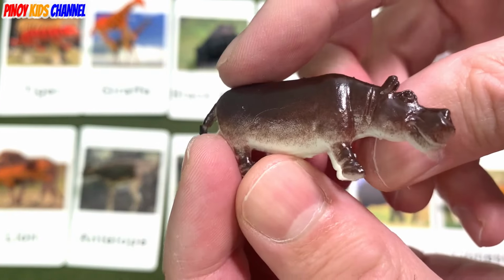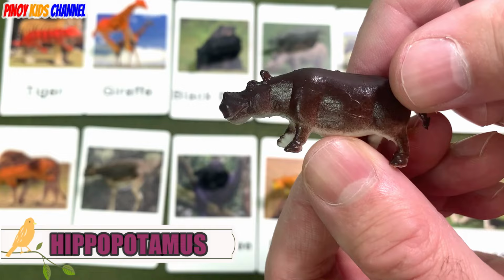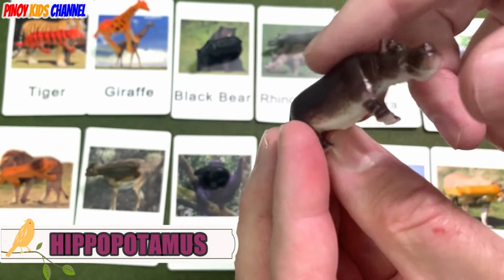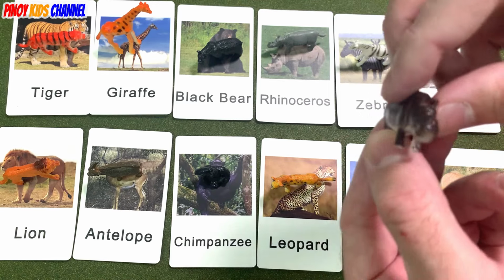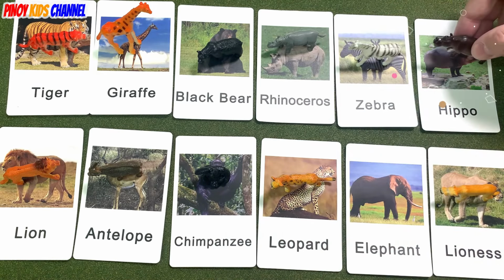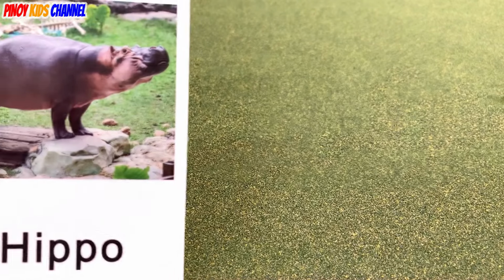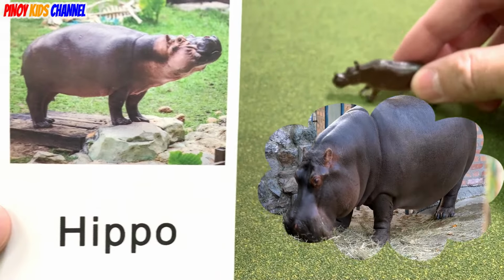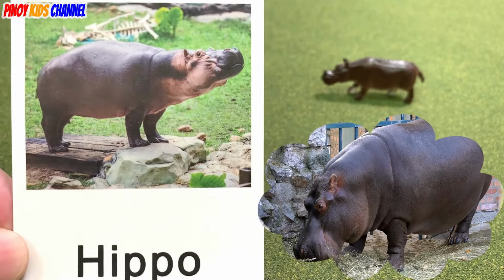Wow. It's a hippopotamus. Do you see the hippopotamus? Yes, it's there. Hippo. Hippo stands for hippopotamus.